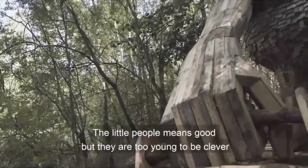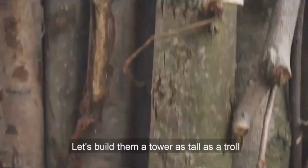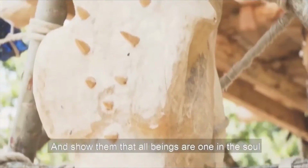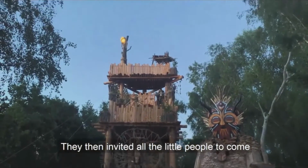We must help them get better. The little people mean good, but they're too young to be clever. Let's build them a tower as tall as a troll and show them all beings are one in the soul. It took them all winter, by summer it was done. And they then invited all the little people to come.